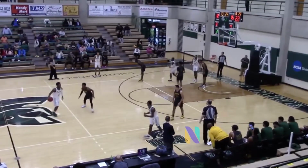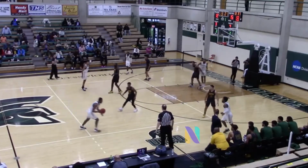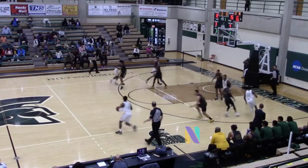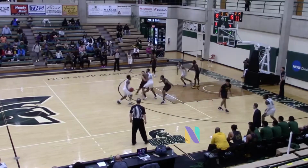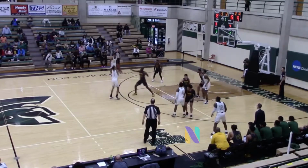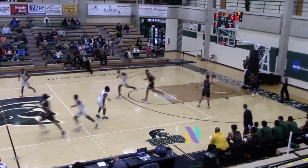Alan Treacle has the ball now. He will give it up to Michael Brown. Michael Brown scanning the floor, elects to give it back to Alan Treacle. Treacle gets a screen from Richardson, trying to find some sort of room. Calvin Washington fires away, and he'll sink that one. It'll be his first points of the night.